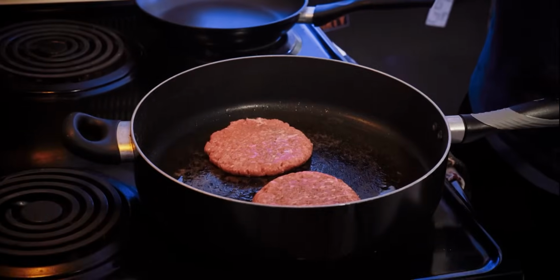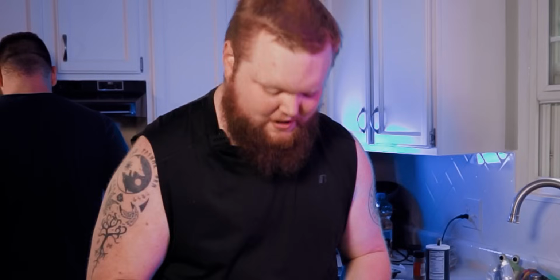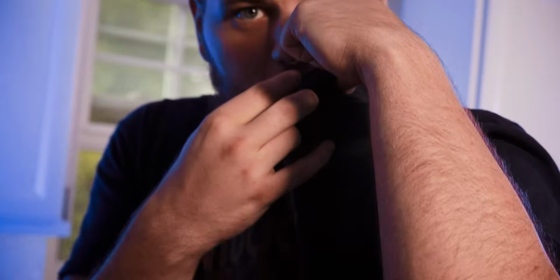Now, you see, I'm seasoning the meat before I put it in the skillet. So I have to do this. And it's disgusting and I hate it. You're supposed to cook in the seasoning.